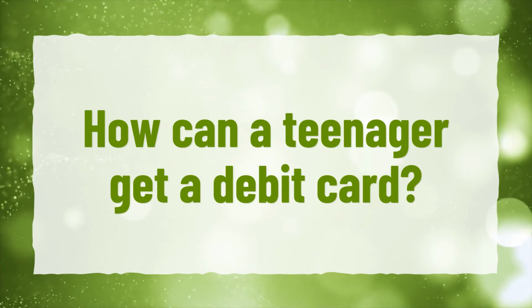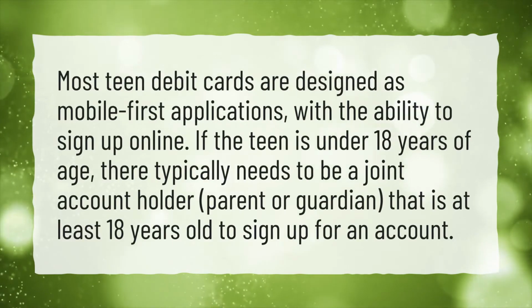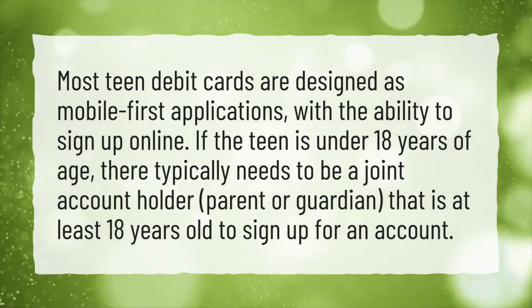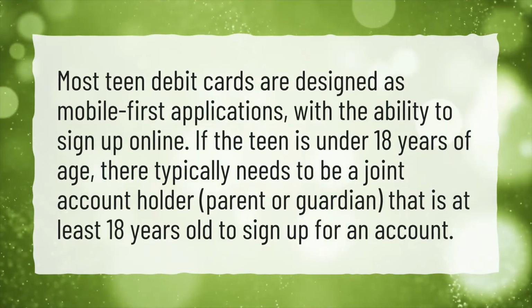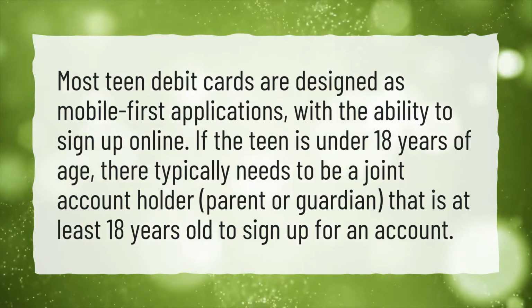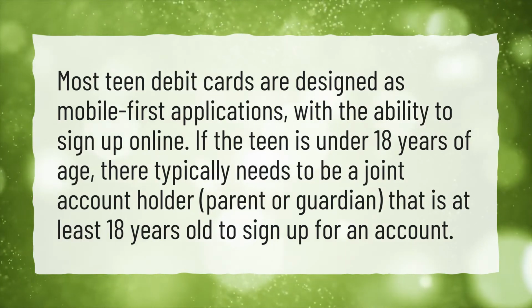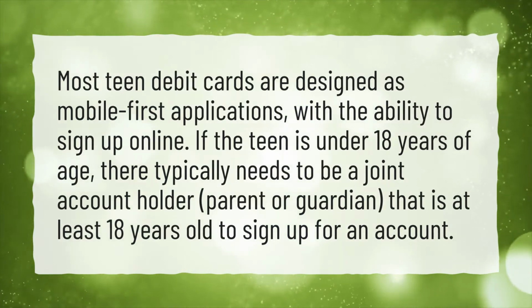How can a teenager get a debit card? Most teen debit cards are designed as mobile-first applications, with the ability to sign up online. If the teen is under 18 years of age, there typically needs to be a joint account holder, parent or guardian, that is at least 18 years old to sign up for an account.